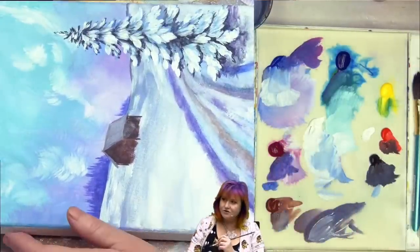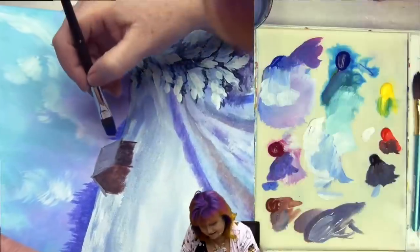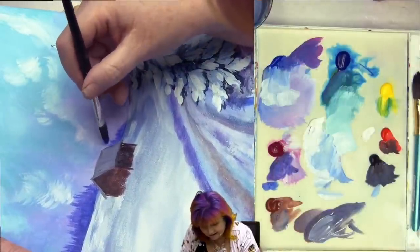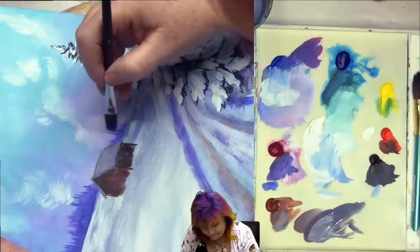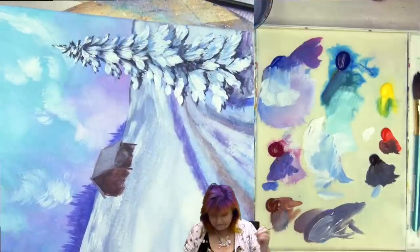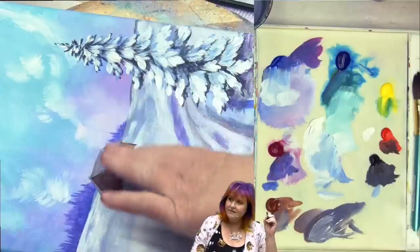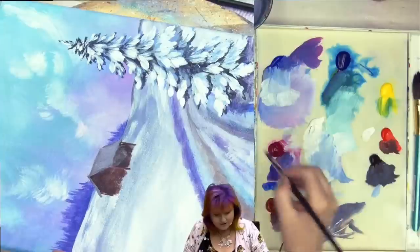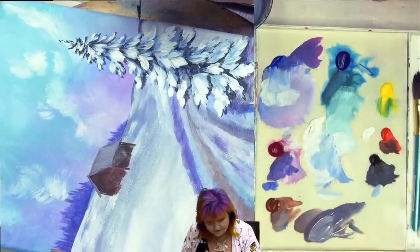Let's taper those little trees down a bit, you know, in the distance. Is that nice? And then we have to decide, do we want some counterbalancing over here? And that might actually be very good. So I'm going to come up there.